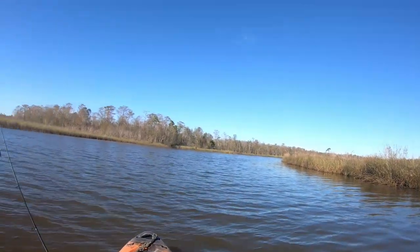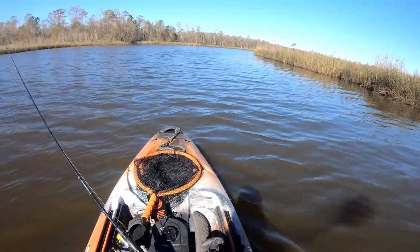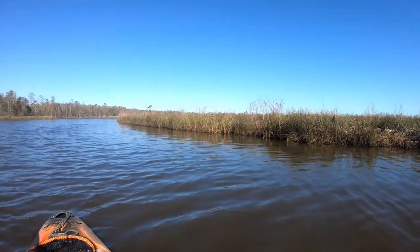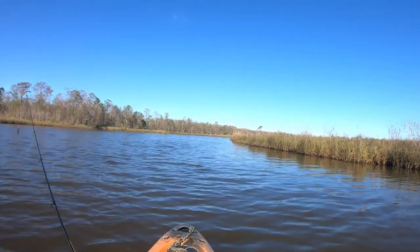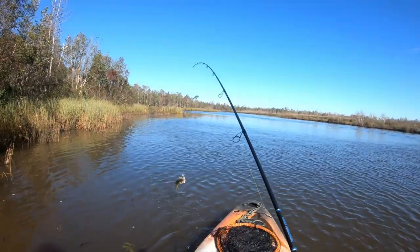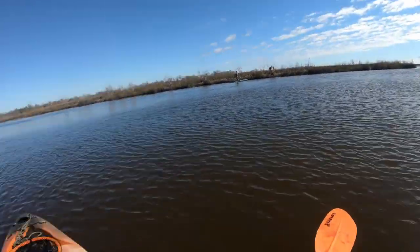Mr. Deen back there slaying the bass. I think he's up to 11 bass and two or three redfish. I think it's three redfish now. We gotta get on it, man. We've got one red and one bass. Clear bait. All right, catching fish now. Finally.